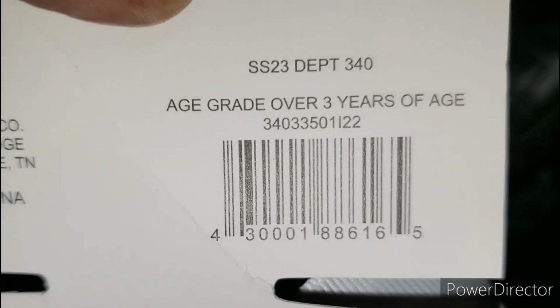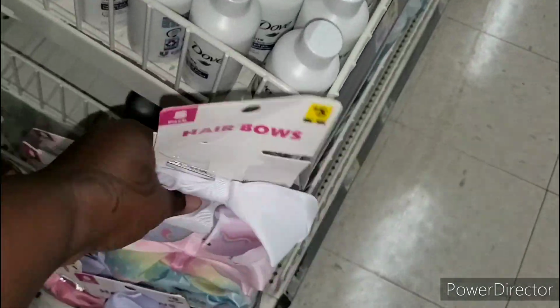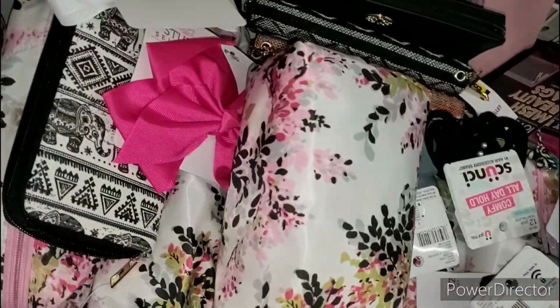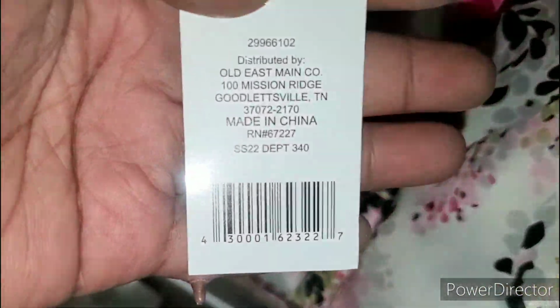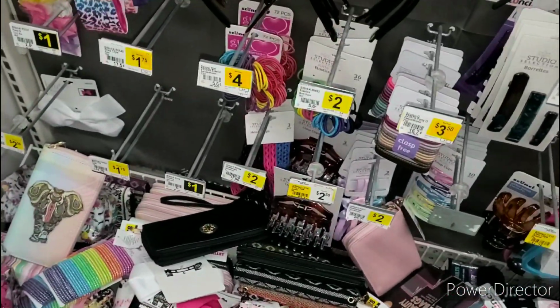But we are looking for SS23 and SS22. So they reset a lot of things as well. Let me see these wallets. Let me see if they SS22, because I think some of them may be. Yep, that is SS22. So look out for SS22 and SS23.